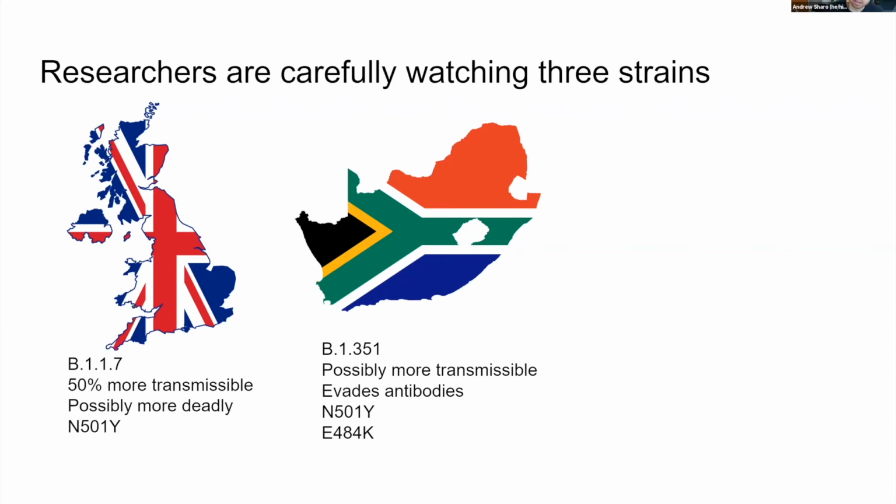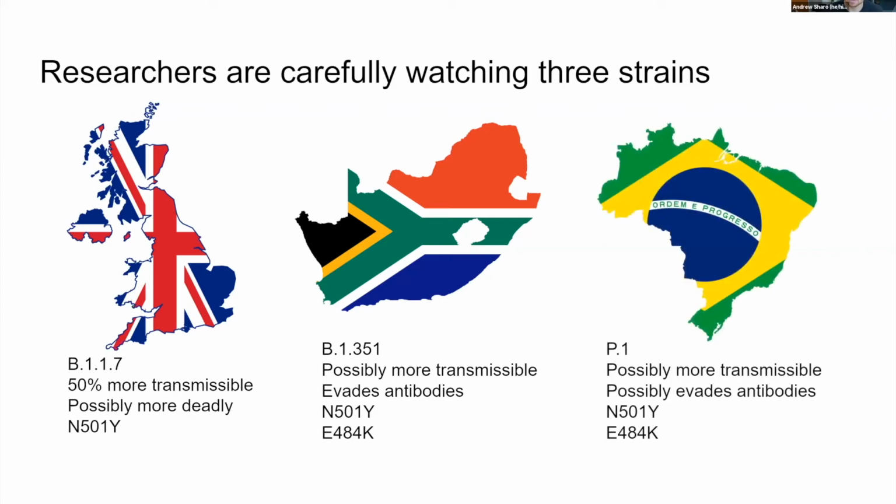And then finally, we have the strain first identified in Brazil, and we don't know much about it, but it does share 2 mutations with the South Africa strain. And so we sort of assume it may be similar.